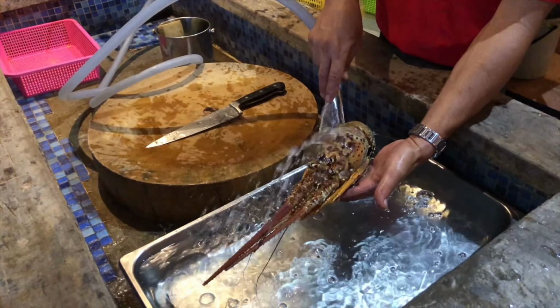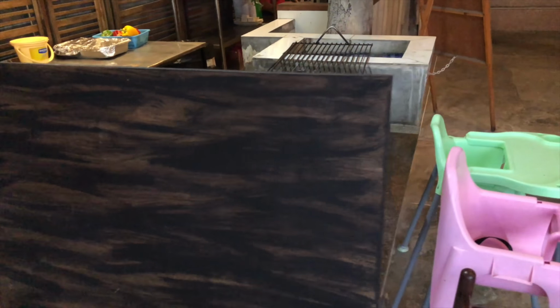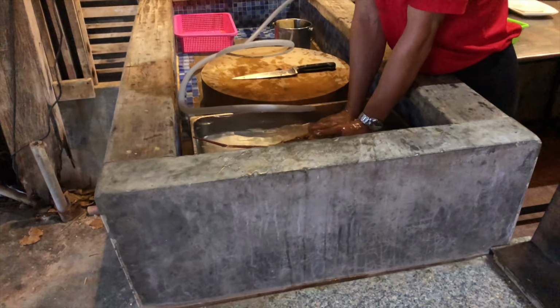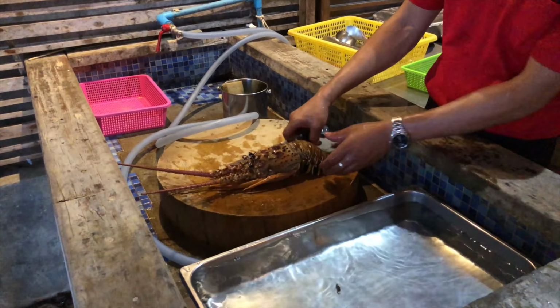And there's the grill. You gotta watch him make it. We're gonna go ahead and watch this guy go to town on preparing this. Obviously, it takes about 20 minutes to actually prepare it. But yeah, I'll stop talking and let this guy do the trick.